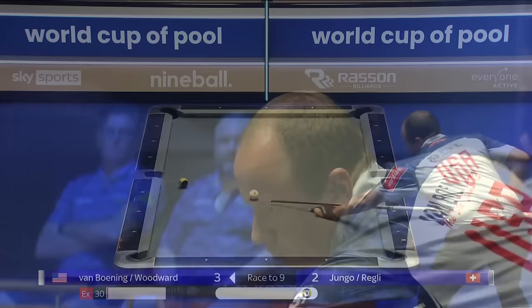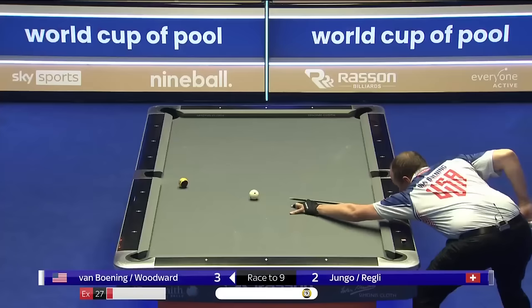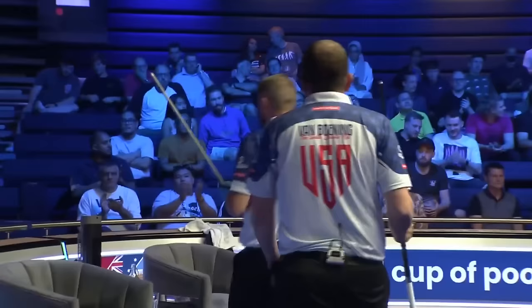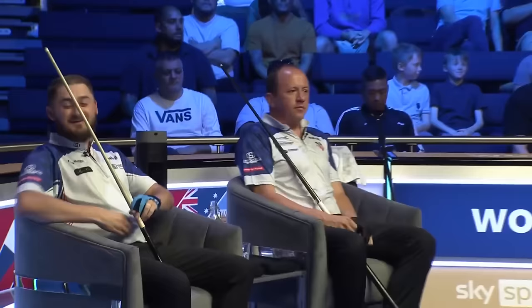No way Shane Van Boning misses this. And so, after being 2-0 down, the USA now lead 4-2, four racks in succession, and two of the last three have been run with break and runouts. They are looking in pretty top gear.